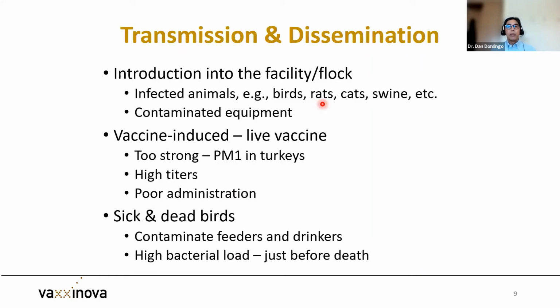Contaminated equipment has been documented to cause some entry into the farm, whether it's flats or other types of equipment. Even clothing sometimes has been blamed for introduction into a facility. The other, and probably more often, introduction of especially the chronic type of fowl cholera.